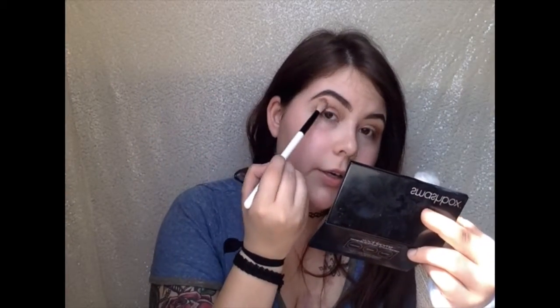I'm going to start doing little circles and then work it into my crease. Alright, so once I have that placed on my crease, I usually take the brush that I have been blending every single color with, and I buff out the edges because, honestly, I just don't have another brush that I prefer to blend with. So I just blend up here, blend it all out.